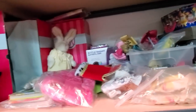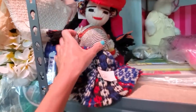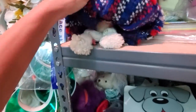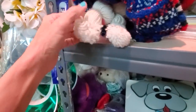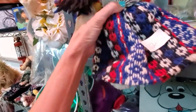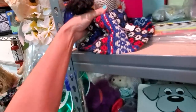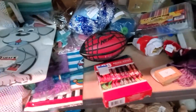All right, let's look. This is an interesting doll. She's like all made of... She's almost like one of those rag mop dolls, but not quite. It feels more like yarn. She looks completely handmade. She's pretty cool. But we're gonna leave her. And see if there's anything else here. Pieces and pieces.